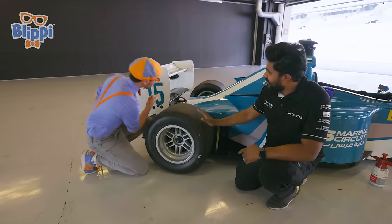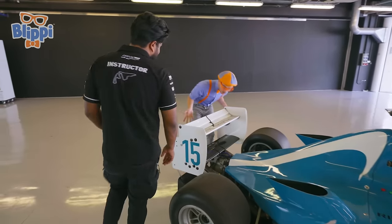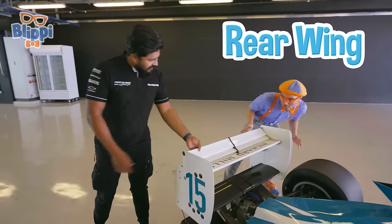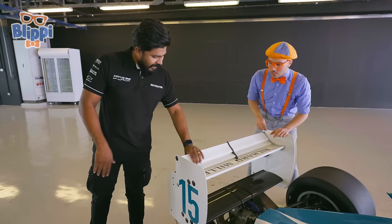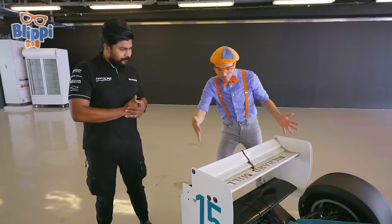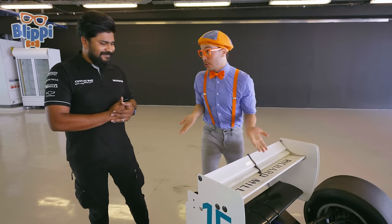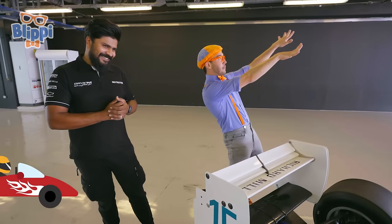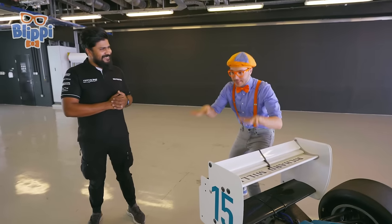Whoa, and Shibin, what's this here? It's called the rear wing. Oh, check it out. Yes. The rear wing. And we can adjust all the flaps, depends on the corners. So it doesn't move around. High force, down force. Oh, down force. Yeah. So the rear wing helps the race car not get too high off the track. Yeah, it's going so fast, it might fly off like a plane. Yeah. But the rear wing helps it stay nice and low on the track.